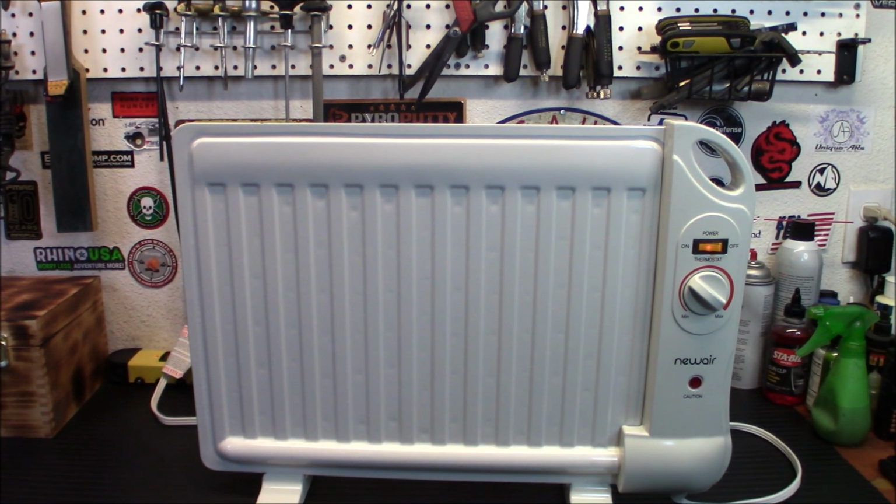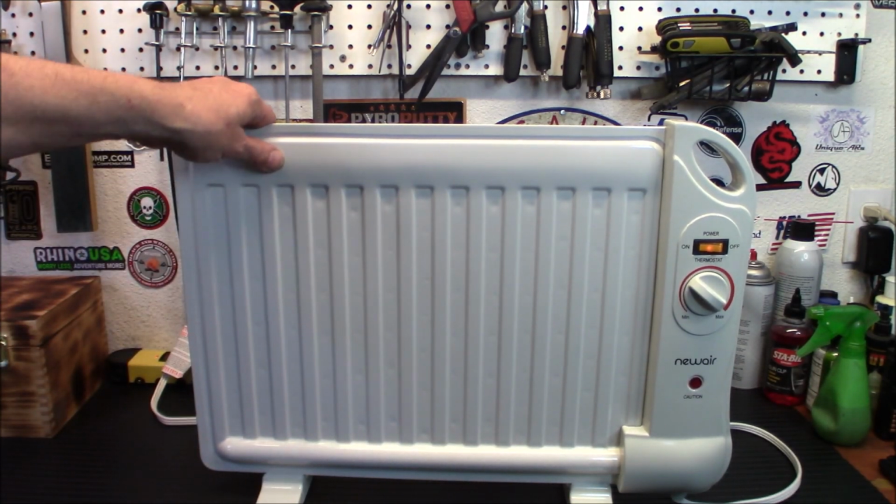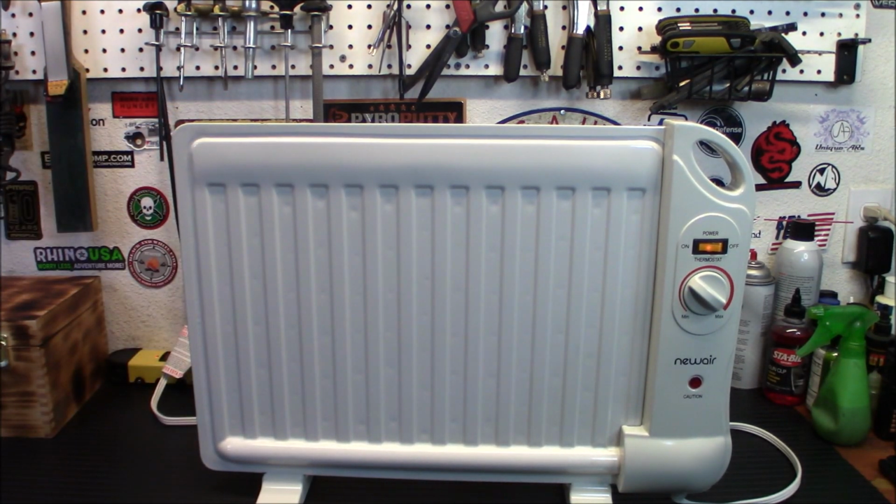And I'm like, oh, I forgot to plug it in. And I reached down and it was still hot. I mean, that's still hot there. So definitely a handy little thing, and nice that it stays hot after the fact.